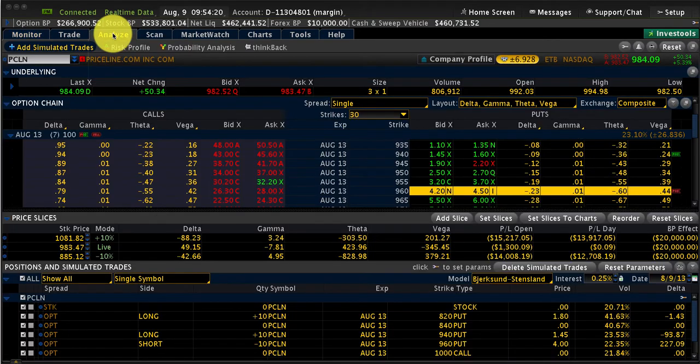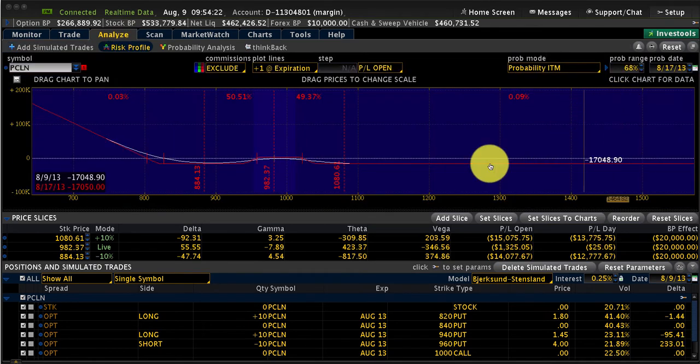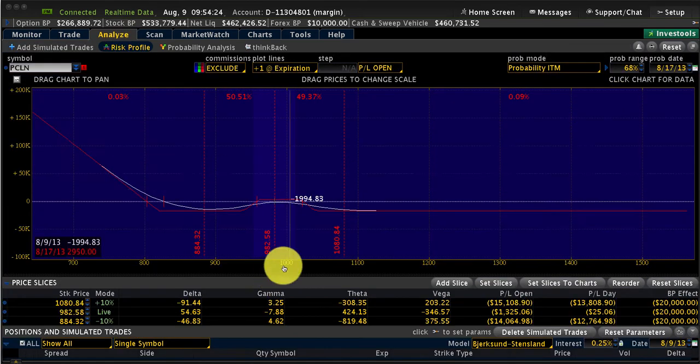So if we look at Priceline's risk profile right now, that is what it would look like, and we have a max profit possibility of $29.50. That's because we lost $1,300. You can see the loss is $1,300. So our max profit now on this position is $29.50.